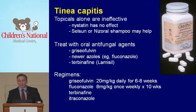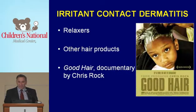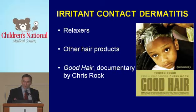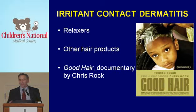Okay, irritant contact dermatitis. Again, demographically, this applies mostly to teenage black girls, and your homework assignment is to get this video documentary, Good Hair, that Chris Rock put out. In a nutshell, Chris Rock was wondering why his beautiful daughters were in tears when they were going off to a party, dressed up looking beautiful, and they cried out, "Dad, we don't have good hair." And so he did a little inquiry, that's not a comedy, into the hair care industry.